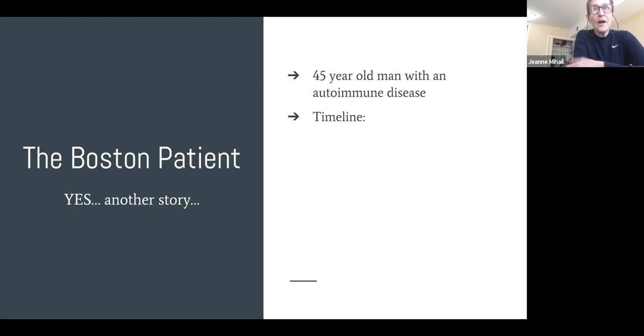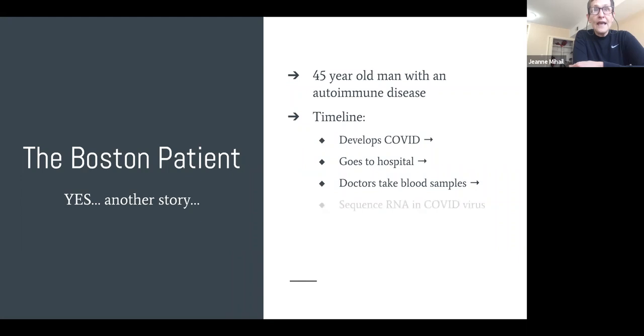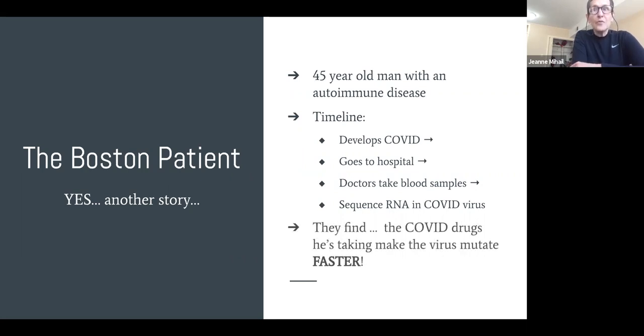So what happened with the Boston patient is he was taking his autoimmune drugs, and he developed a mild case of COVID-19. He went to the hospital. And while he was in the hospital, again, the doctors took blood samples, and the scientists took out the RNA from the blood samples, took out the virus, took out the RNA, determined the genetic code.